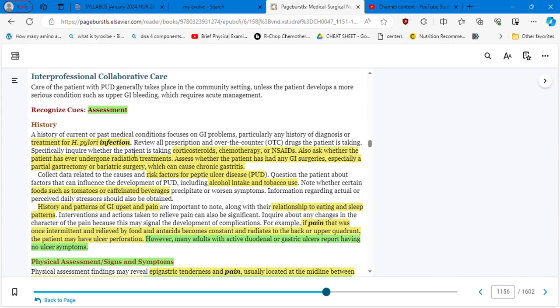Assessment for treatment for H. pylori infection. We are going to ask the patient if they recently received treatment for H. pylori. We need to ask about corticosteroids, chemotherapy, or NSAID use. Also ask whether the patient has ever undergone radiation treatment.